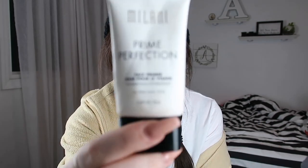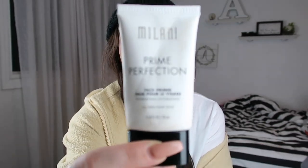Primer wise, I still like to use my Milani Prime Perfection Hydrating Primer. I've been using this for a hot minute, so it's almost gone.